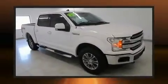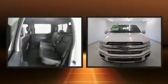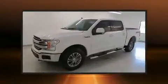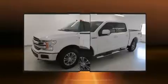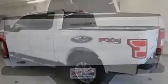Discerning drivers will appreciate the 2019 Ford F-150. Ford prioritized practicality, efficiency, and style by including a tachometer, variably intermittent wipers, a rear step bumper, an outside temperature display, fully automatic headlights, and more.